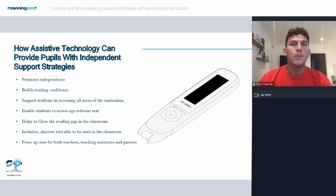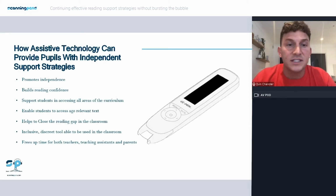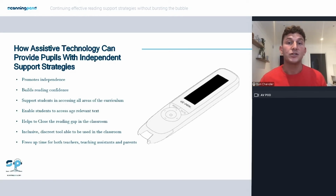So, with the points that we've touched on above in mind, I want to look at how assistive technology, and in this case, the Reader Pen, can provide students with independent support that gives them a strategy to succeed. Because, of course, the overall reason that we're trying to improve the learning journey is for these students to succeed and really have the necessary tools, if you like, to succeed as they go on into secondary school and then go on into further education and then, of course, on into the workplace.